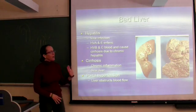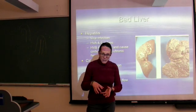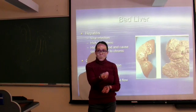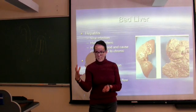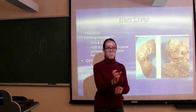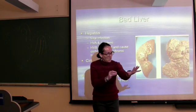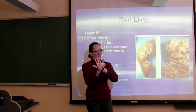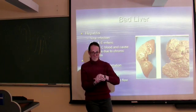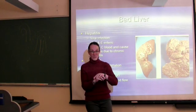Now, if we have cirrhosis like that, blood can't come from that portal vein. Remember what the portal vein does. What does a portal vein do? It brings nutrient-rich blood from the intestines to the liver. Are you with me? This is an important clinical thing. Okay? If that portal vein cannot get the blood into the liver, it's going to back up into the portal vein and cause pressure in the portal vein. That is called portal hypertension, when you have that excessive pressure in that portal vein.